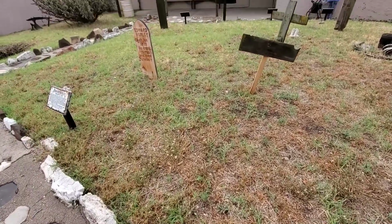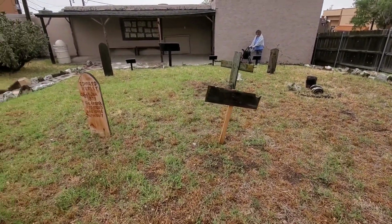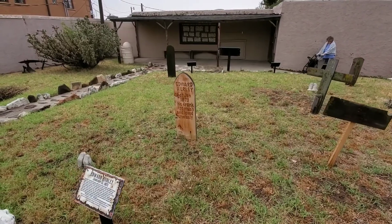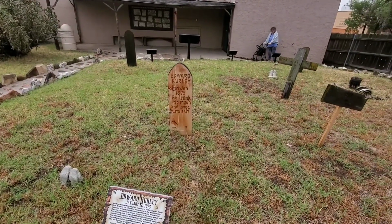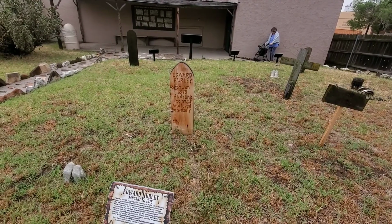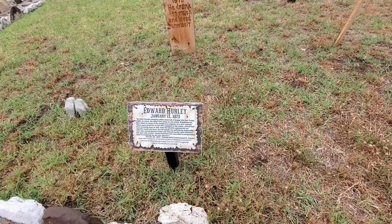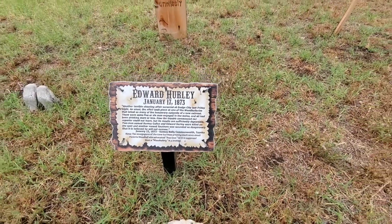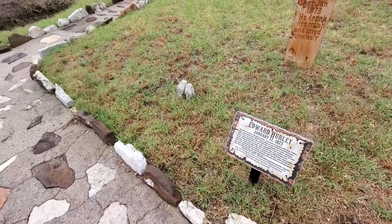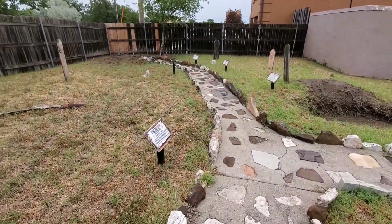In order to tame the West. There's Mr. Ed Williams' marker. Edward Hurley, shot January 1873. He drank too much and loved unwisely. And there's quite a few more down the pathway.